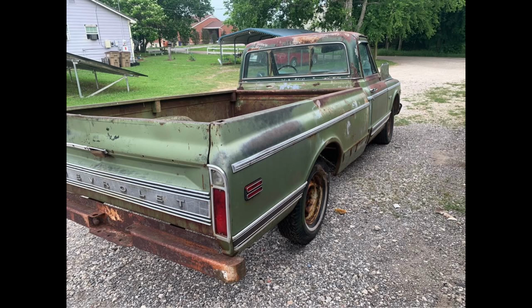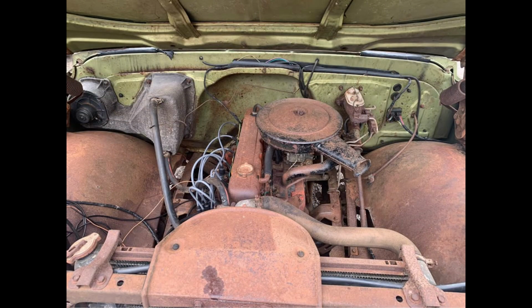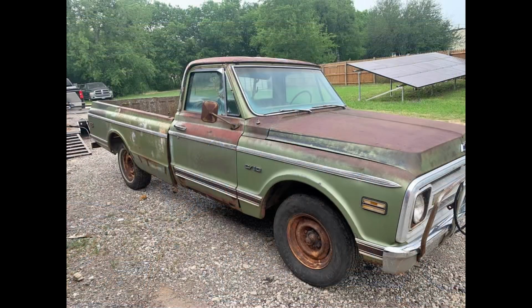Brakes are shot, rust is everywhere, but the front clip is solid. Sold with a bill of sale only. Definitely a project truck, but there's good bones and parts here if you're up for a full rebuild.